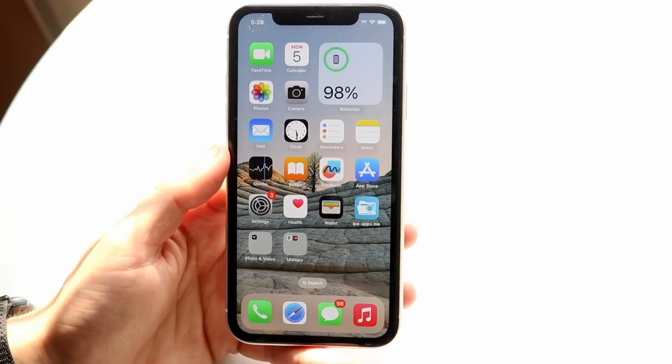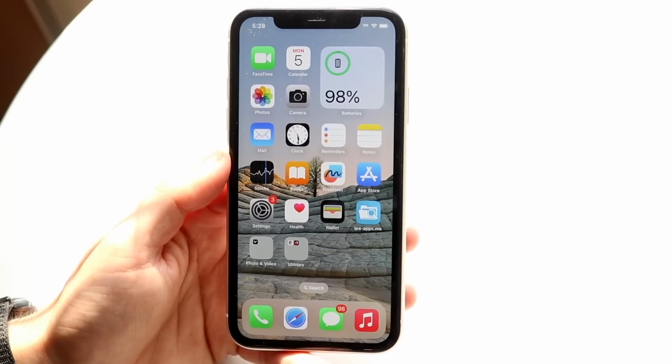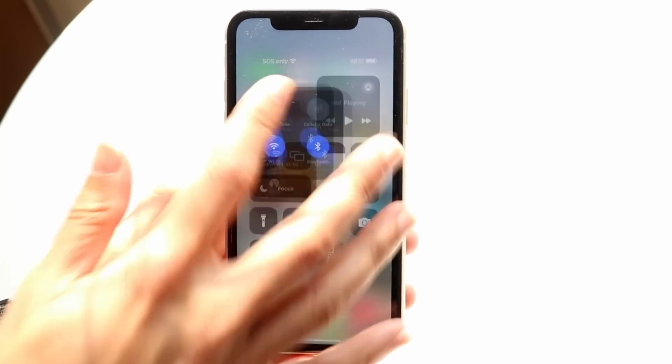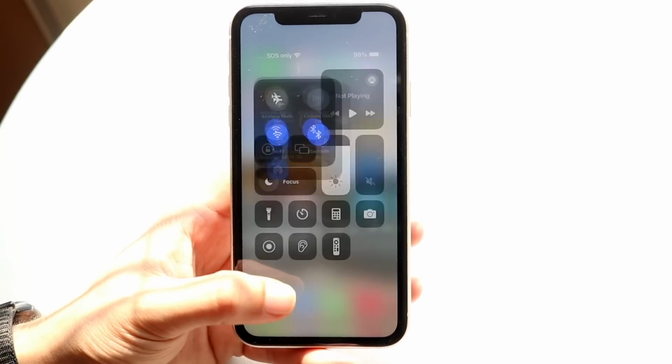AirDrop also got some new improvements. You can now use NameDrop, which lets you send people your contact information, which is really cool. You can also leave the range of an AirDrop location and still be able to send and receive files if you're still on AirDrop. So that's another really cool thing.